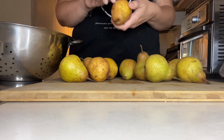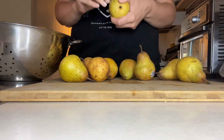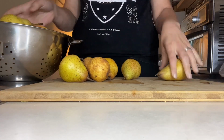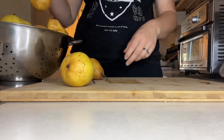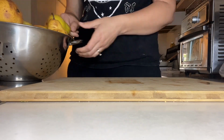That's what it's all about, is testing things out. And that's the stage I currently am in my journey, figuring out which ways I like to preserve things and how I like to plant things and what vegetables I like, what fruit I like, and figuring out what works for me so that in the future I can do what works best for me.